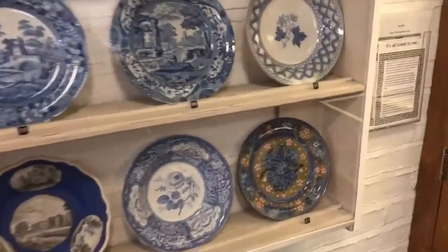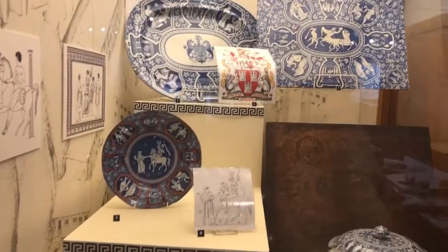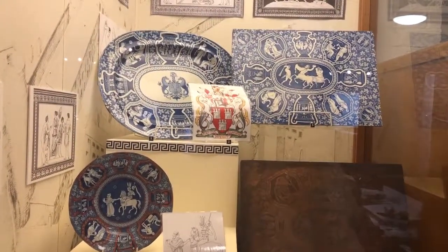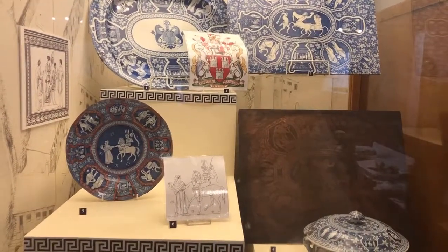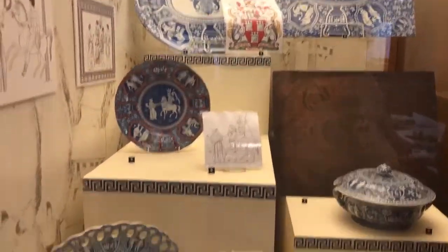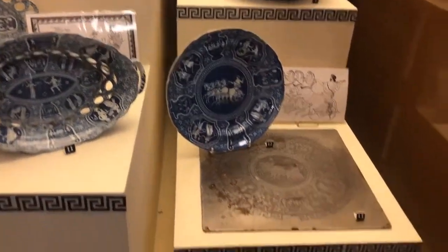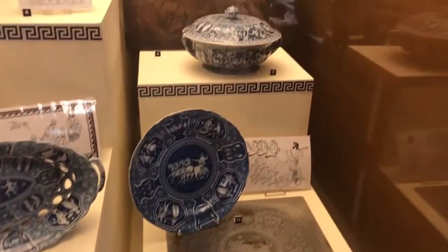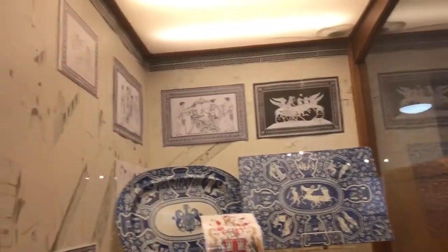And this one's called Spode's Greek pattern. So you've got figures that you associate with Greek stories, like centaurs and chariots, more Roman that is, chariots. And when I think of Greeks, I think of the different gods that they have. Yeah, that's what there is as well.